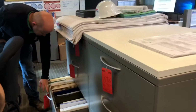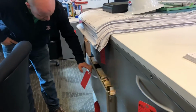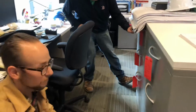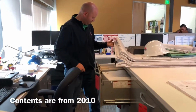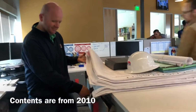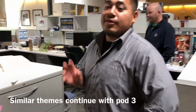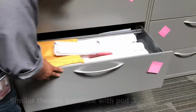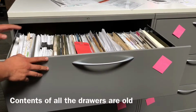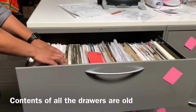These three drawers are all filled with files. I'm assuming from past projects. Again, at least minimum probably 2 years old. 2010. There you go, 8 years old. Yeah. So, I don't know what any of this is, so it's all red tag, and it looks really old. These are all old files from really old projects. It even says B3 rope old.